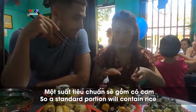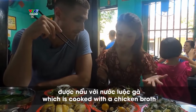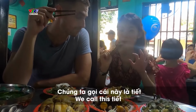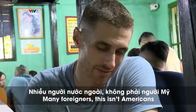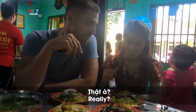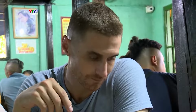All right, so a standard portion will contain rice, which is cooked with a chicken broth. This is blood. We call this tiết. In English, blood or maybe like coagulated blood. Many foreigners, I'll say Americans, it's not very common. Really? Okay, chicken? Yep. And some mint? Bon appetit!